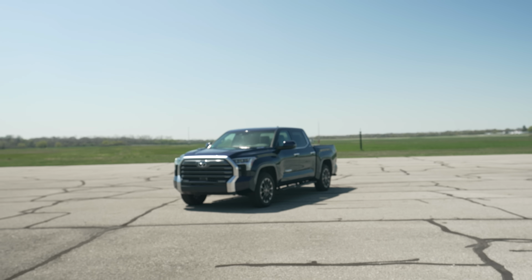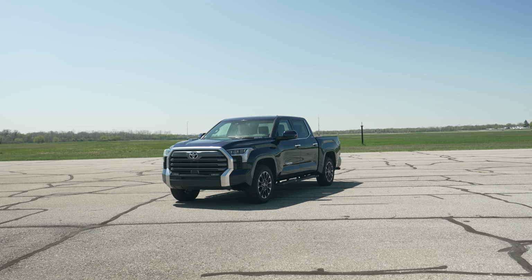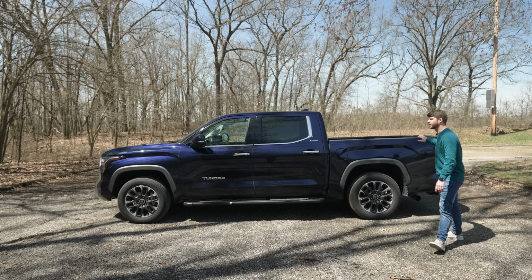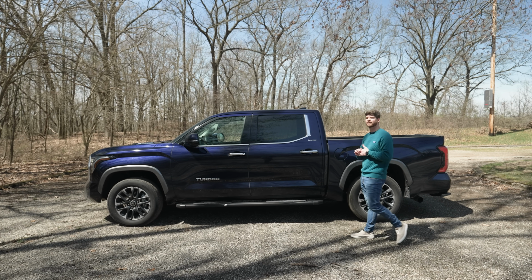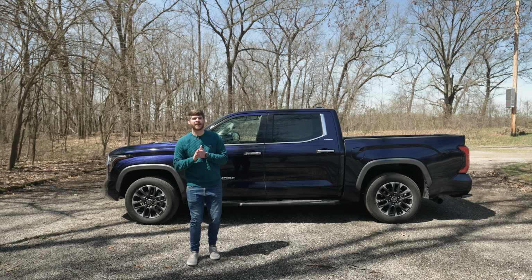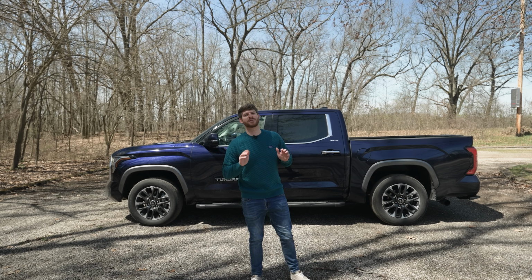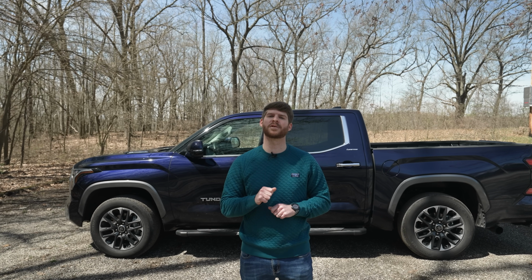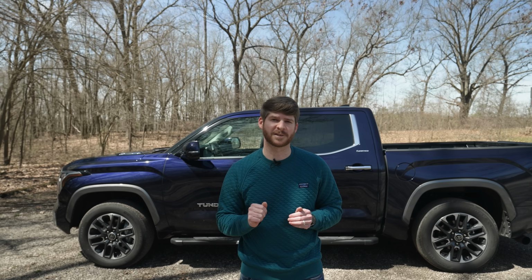Our Tundra is the mid-level Limited trim. It pairs with the CrewMax crew cab and the shorter 5.5-foot cargo bed. We also opted for the iForce Max hybrid powertrain and four-wheel drive. Now, this configuration, plus a few $1,000s worth of options, pushed its as-tested price to just over $63,000. Now, if you're thinking to yourself, that sounds pretty expensive, that's because it is. For a comparison, the more luxurious Ram 1500 Longhorn and GMC Sierra Denali cost about the same.